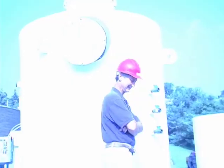And then we talked about the different types of odors. Some of them are stronger than others. Some of them are harder to capture than others. But as far as sulfides goes, that's the preferred way to do it, just because of simplicity. Can we go out to the tanks and see what we can come up with?